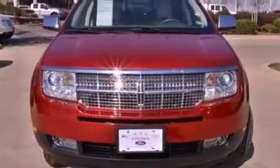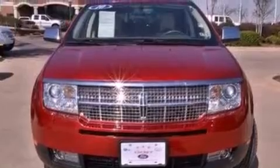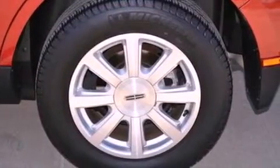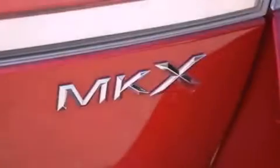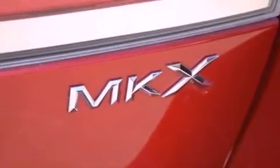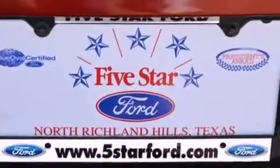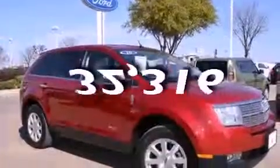The following features are also included: memory settings for the driver's seat's positions, so you can recall your favorite position with the push of one button, air conditioning with automatic climate control, a power rear liftgate, a 6-speaker audio system, leather seats, 4-wheel independent suspension, a rear spoiler, an anti-lock braking system, a split folding rear seat, and this vehicle has fewer than 33,000 miles on the odometer.